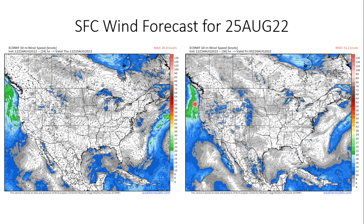Notice the strongest winds continue to remain offshore the Pacific Northwest, where the winds will be gusty on the order of 20 to 25 knots with higher gusts just offshore. So if you have any boating plans out over the waters off the Pacific Northwest, it will be definitely brisk.